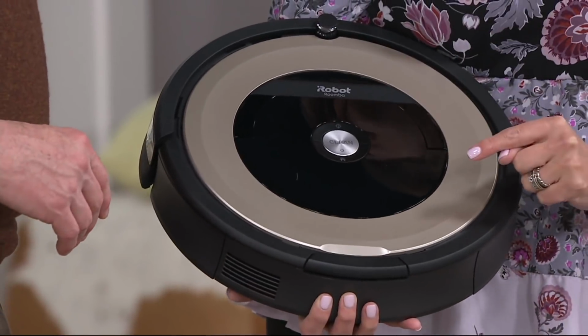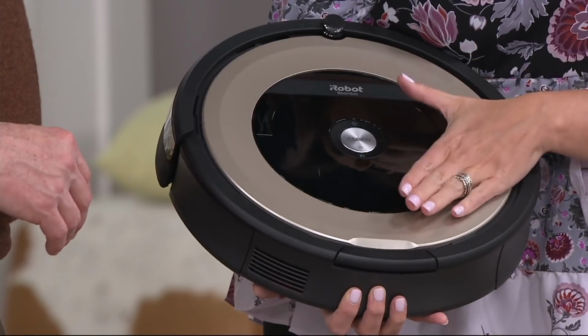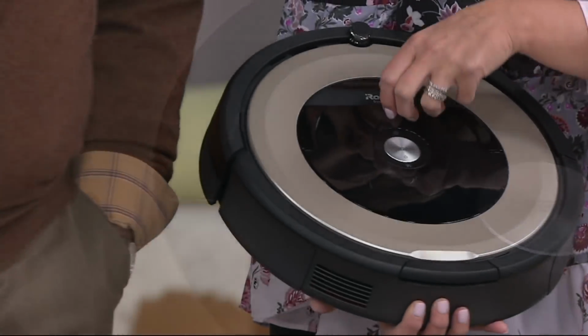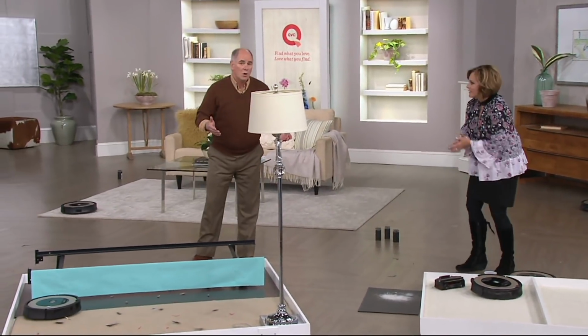So if you're not techie, if you're not high tech, if you don't have a smartphone, don't worry, because this will become your best friend when it comes to cleaning, and all you do is push clean. The third way to get it to clean is if you have Amazon's Alexa, or you have the Google Play.